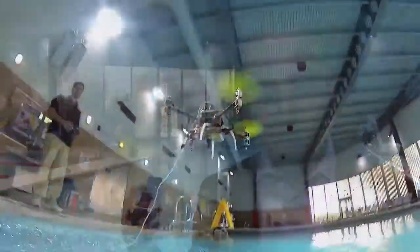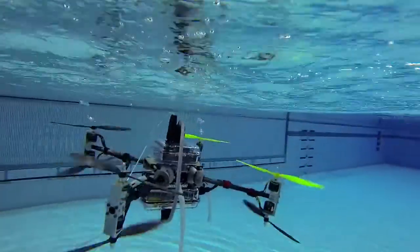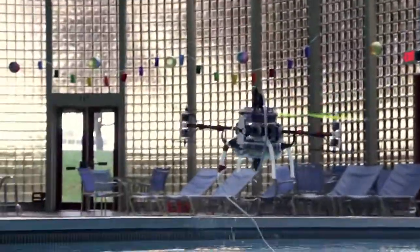They have a number of applications that we've been talking about, bridge inspections. You can deploy from the bridge, it goes underwater, investigates, and you can make a decision: do I need to send a repairman or not? Another one is pollution. You have an oil spill. You can investigate how deep, how far it goes.